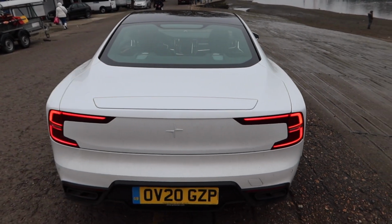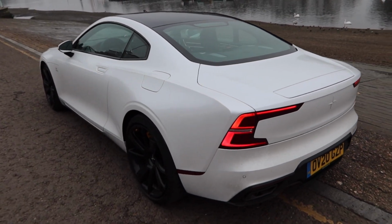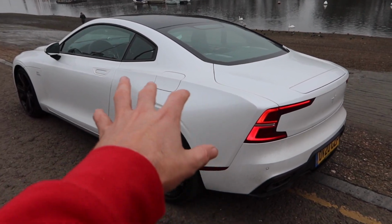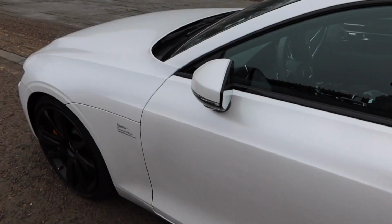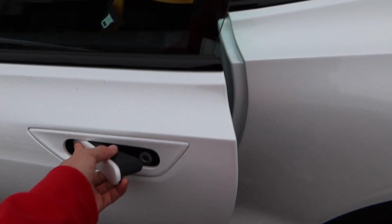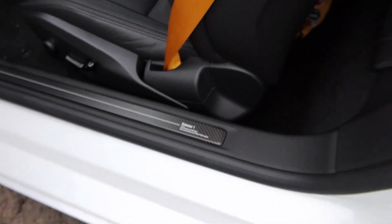No. Is it a GT? Yes, sort of. It's actually based on the Volvo's S90 platform. However, they've chopped a bit out of the wheelbase and done various tweaks. It's also got a predominantly carbon shell and body, which is again unique for this point in the market. And Polestar make no secret of that. You're telling everyone on the side here. Cool door handles. And also when you get in, you are also reminded here as well.